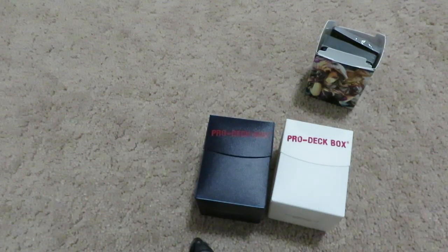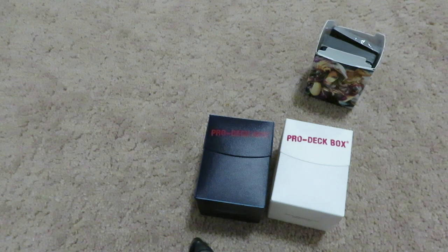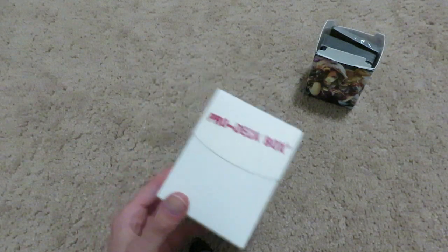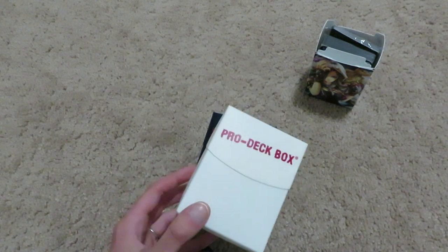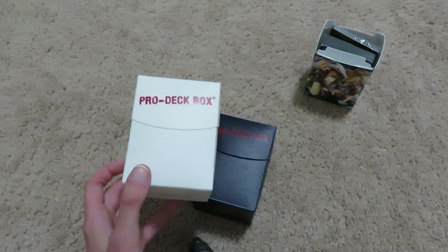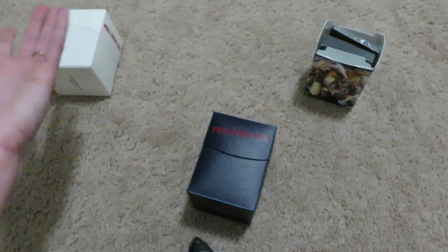I like the newer Ultra Pro ones better, and honestly, I'm very weird. I'm very matchy and whatnot. It's funny, I already have a white deck box, and it's with angels. So I think I'm gonna recycle this, because honestly, I don't need 2.